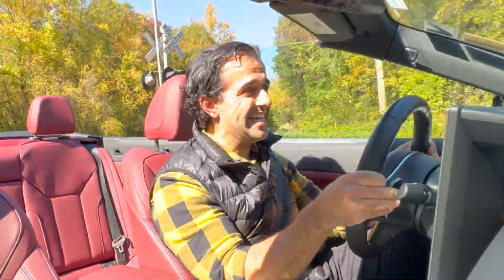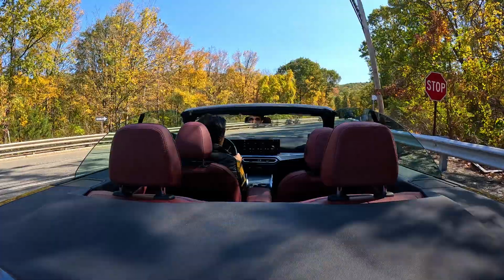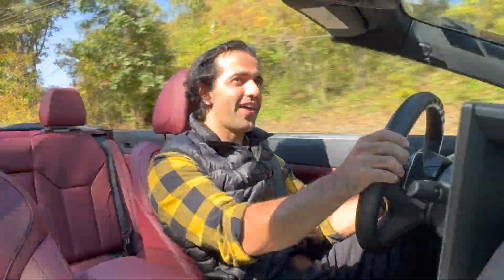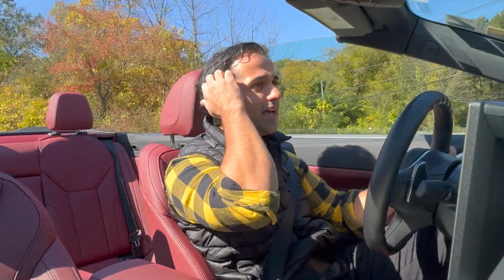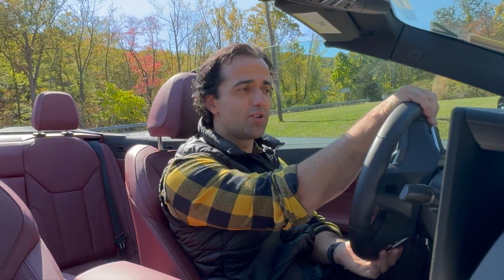And while that B58 is kind of a slouch below 2,500 RPM, once you get it onto some sort of a straightaway, it really comes alive. Yeah, it's fast. It's fast. It's not as fast as an M car. It's definitely not as fast as my M5. And driving this car really makes me appreciate my M5 even more. But it's quick enough. It's quick enough for most of the people to have fun in whatever it is that they're doing in this car.